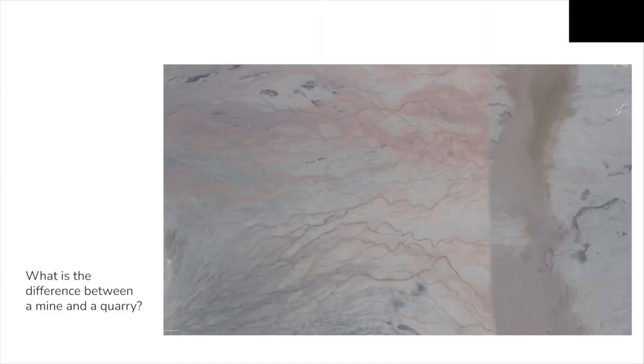So a different question is, what is exactly the difference between a mine and a quarry? They're basically the same thing. But when we say mining or a mine, we think of devastation, chemicals, and this Anthropocene vision. When we say quarry, we think of stone and vernacular architecture. Oh, that's nice, like stone quarry. But essentially they're the same thing.